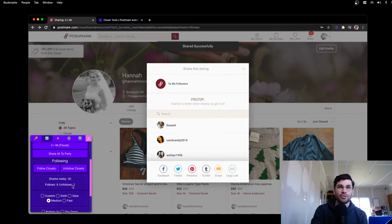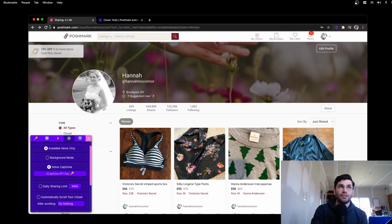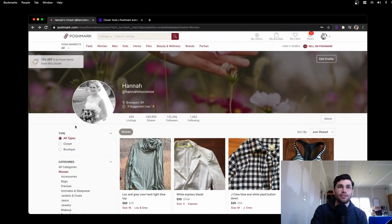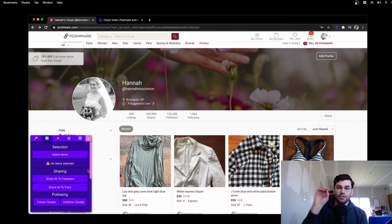I'll turn on like medium or something like that. So that's like normal sharing. But let me refresh the page. If I turn background mode on, then what happens is it grabs all of your items in the background and shares them in the background without having the pop-up or anything like that.